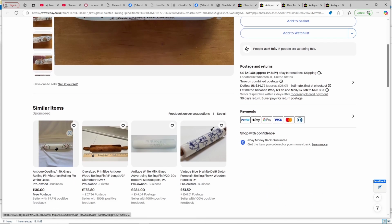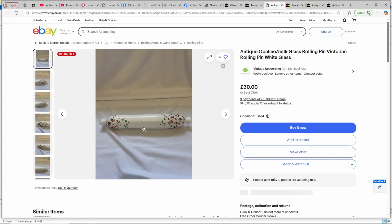Look, here's another one here. We haven't looked at this one. Let's pick this one. See, this one's £30, and the one they had is so much better. This is just a little bit of floral, and a lot of it's very rubbed. So yeah, £45 I think is a very decent price. When you start looking at what you can buy today, yeah, it looks good. Very good.